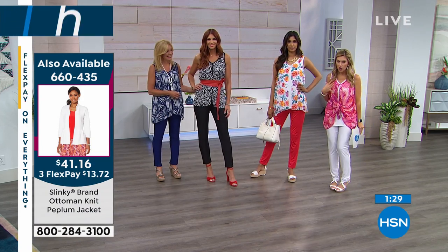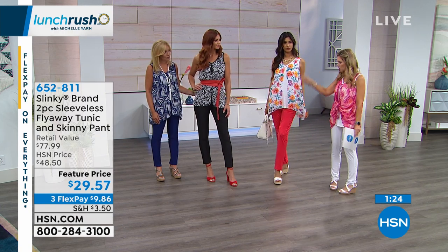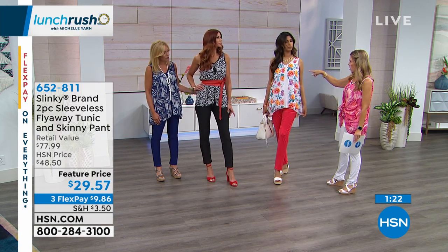I'm wearing the extra small. I am wearing it in the average length, so I would normally wear the petite. I got a little more extra fabric at the ankle. The girls are all wearing smalls and smalls.